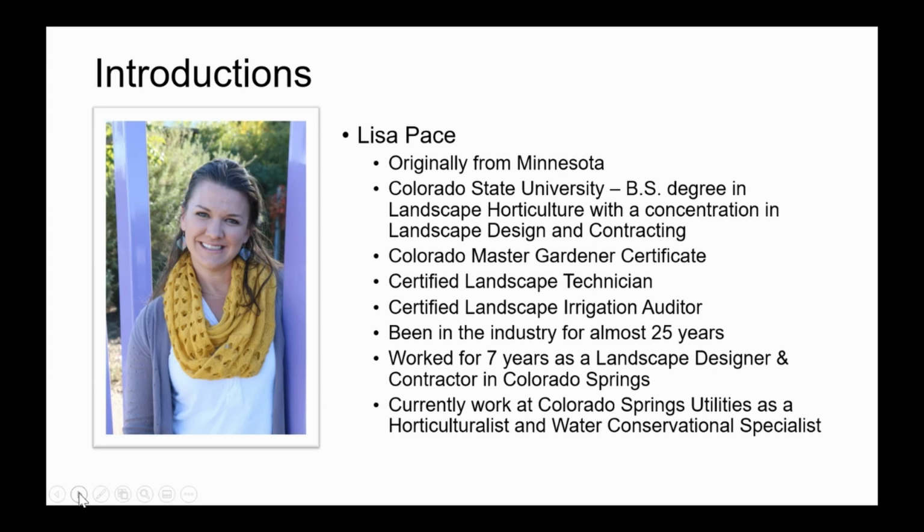Before I worked at the local private business, I actually worked up in the Vail area and did high-end residential homes. And then I also worked some in Grand Junction and Fort Collins. So I have a good perspective of how things grow across the state. And I have to say, here in Colorado Springs, this is the hardest place to landscape, in my opinion. Out of all of those places I just mentioned: Minnesota, Grand Junction, Vail, Fort Collins, and here. This is the hardest place.